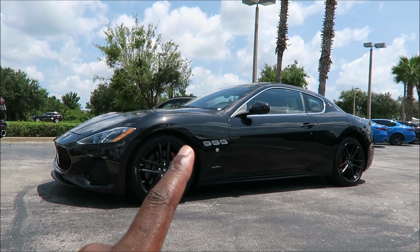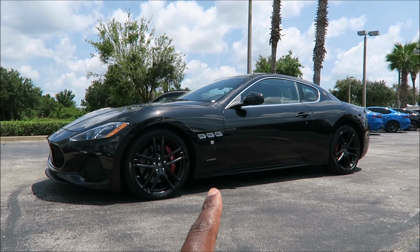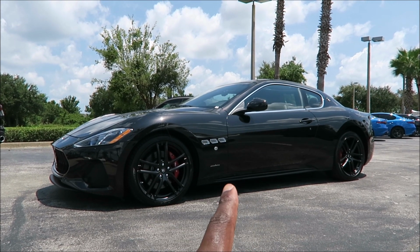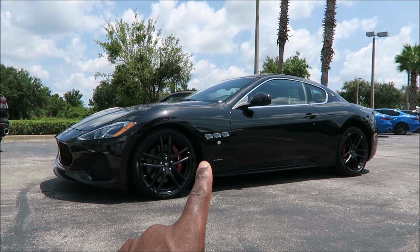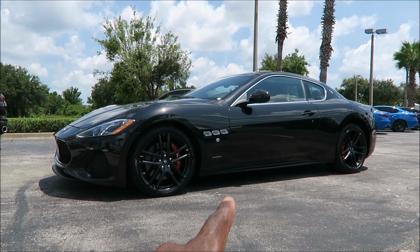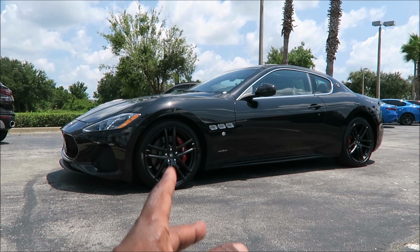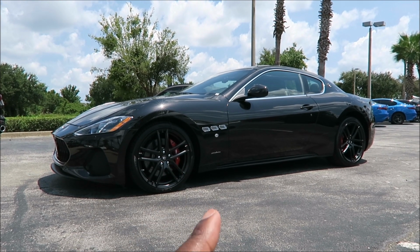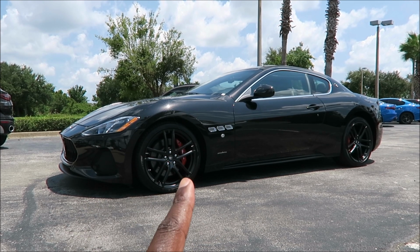Well, if you guys haven't been keeping up on the channel and keeping up on the Maserati news I've been posting, the 2018 Maserati Granturismo Coupe, which is this car here, was discontinued for 2019, which means you cannot find a 2019 model in a coupe variant. You can only find it in the cabriolet or the convertible model. They discontinued this model because they are going to be phasing out the Granturismo, and we're going to see a new Granturismo in 2021.